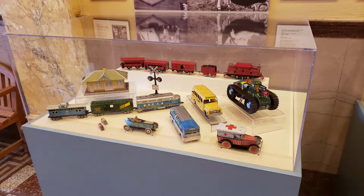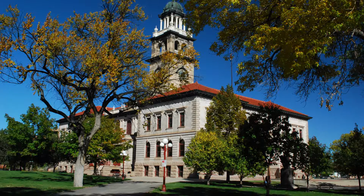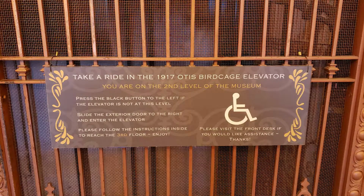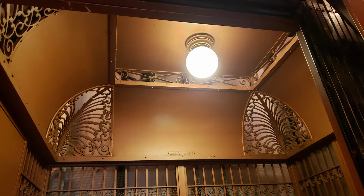But anyways, as I mentioned, this is a historic building that is very ornate. It's a domed building, and it's absolutely beautiful. And one of the building's historic features includes an almost totally original 1917 gated Otis elevator. Now, this elevator isn't original to the building. It was added in 1917, so that was 14 years after the building's completion.